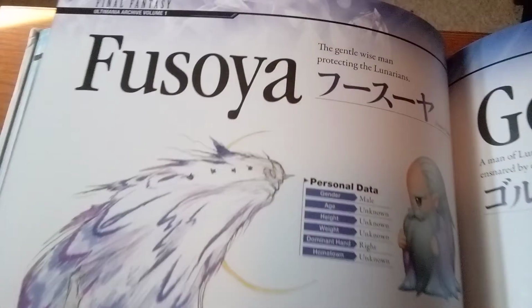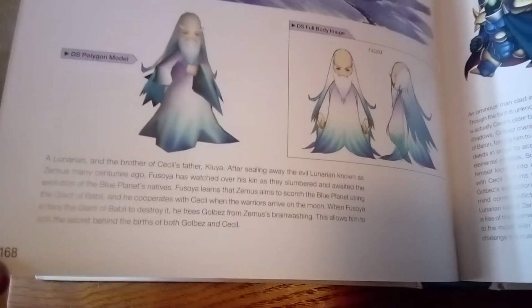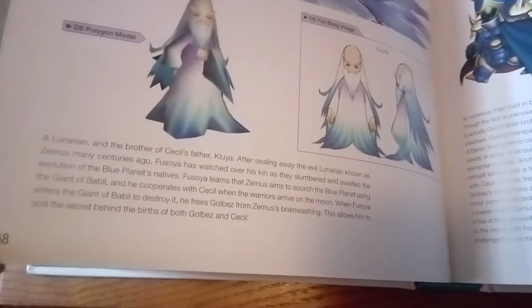And I cannot pronounce it. Fusoya, he's a lunar. Yeah, it's all unknown. Can't tell you much about him. It'd be a spoiler alert if you haven't. Well, it may say on here, but yeah, I think I just spoiled it for you guys. You can see it right there if you read it. So feel free to pause it.